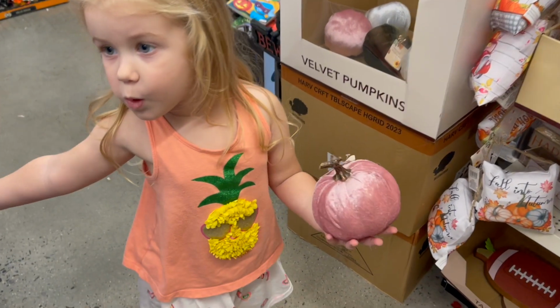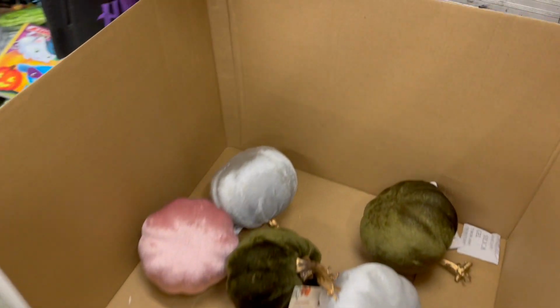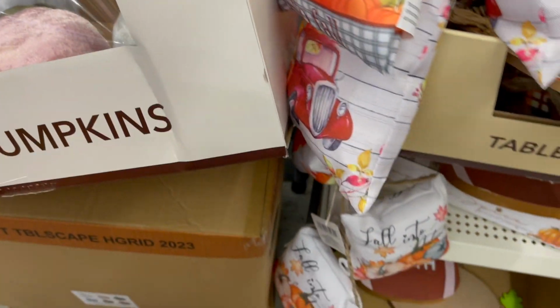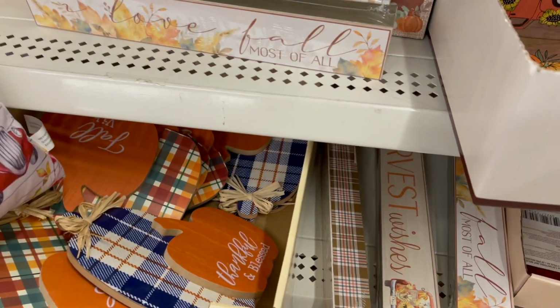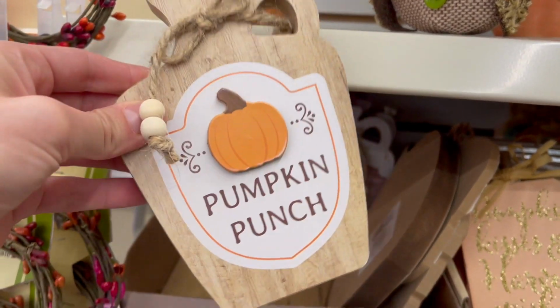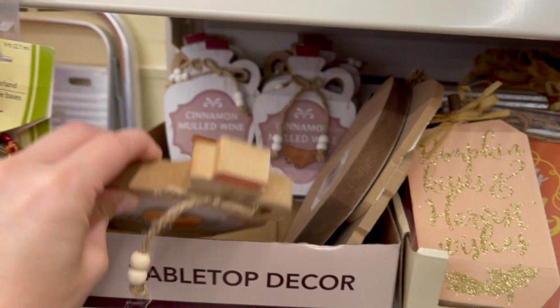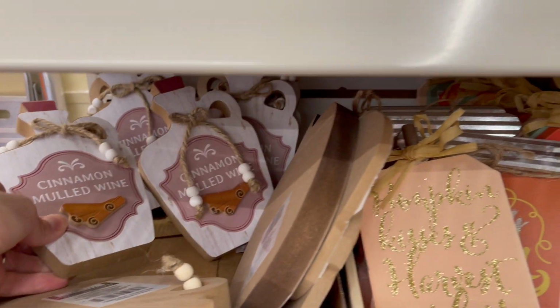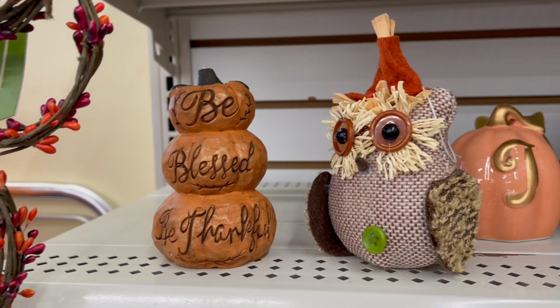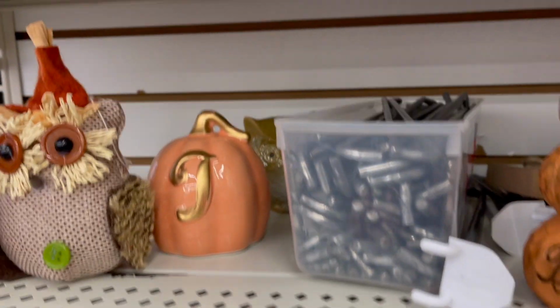All right, so Reese, you see velvet pumpkins. These are super cute, but I've already got some pumpkins at the house, so we don't need those, but they've got these cute little Thankful and Blessed. Thought these were sweet. Pumpkin punch. I thought the cinnamon mulled wine was cute. Be blessed and be thankful. Let's see what else we got over here.